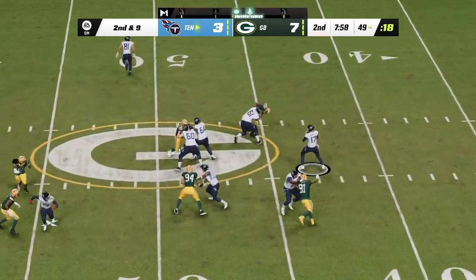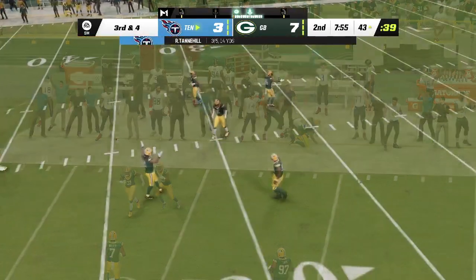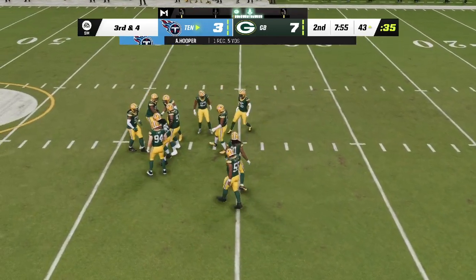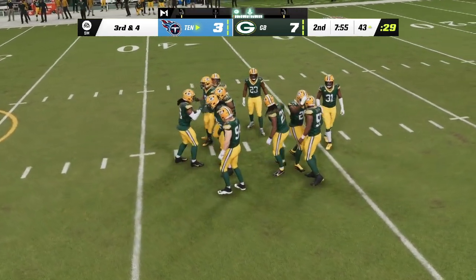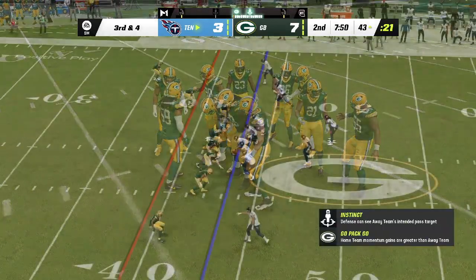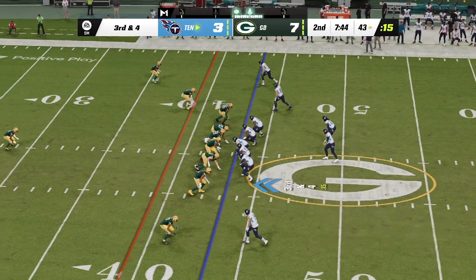On second and nine, Tannehill. And finding the tight end, Hooper. And he'll go down inside the 45 before going out of bounds. So five yards on the play. And that'll bring us to a third and four. Let's not quibble about the gain there on second down. That was a positive play because that was a take what you can get situation. Got out to the tight end. Now it gives him a much better opportunity to convert on third down.